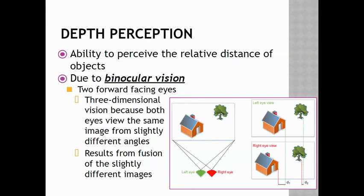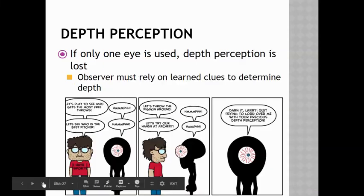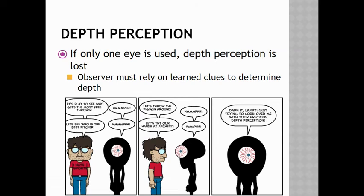Depth perception is the ability to perceive the relative distance of objects. And this is due to binocular vision. Binocular vision means we have two forward-facing eyes, which gives us that three-dimensional vision. It's because both of our eyes have a slightly different view of the image that we're focused on. And so our brain fuses those images and it allows us to determine depth in terms of seeing things in 3 dimensions. If only one eye is used, depth perception is lost, and the observer must rely on learned cues to determine depth.